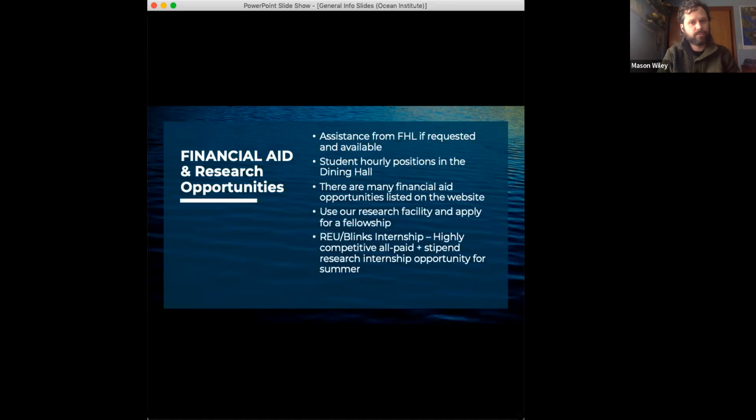So, don't say you're not going to come up here because of cost, because we're definitely going to try to help you with that. There's also options for hourly positions in the dining hall that some students take up. And then a couple other things to mention is if let's say you're at the graduate level or you're a postdoc, you can definitely come out here and just do research. You don't have to take a course with us.